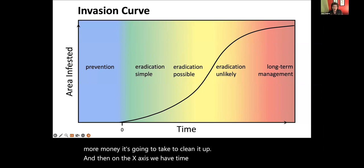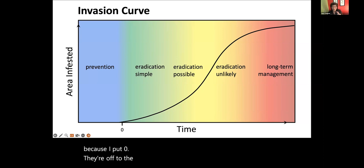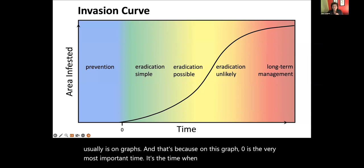And this x-axis is a little weird because I put 0 there off to the left, but it's not all the way off to the left like it usually is on graphs. And that's because on this graph, 0 is the very most important time. It's the time when a new species gets introduced.